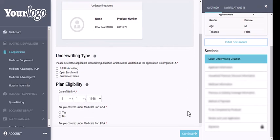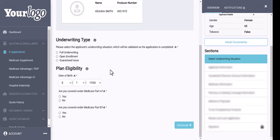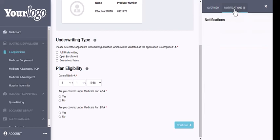After you select your underwriting type and plan eligibility on the far left-hand side of your screen, the sections that you have to complete will then populate. Within your Notifications tab, we would display any errors in the application, such as if you select the wrong underwriting type or enter in declinable drugs or answer yes to a declinable health question.